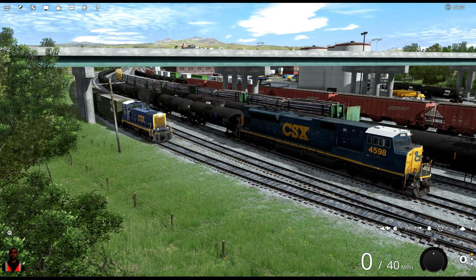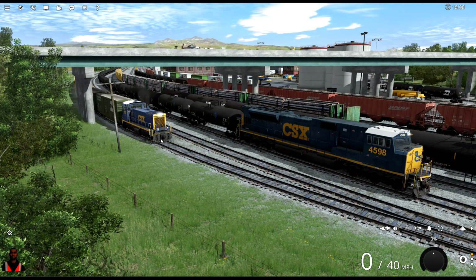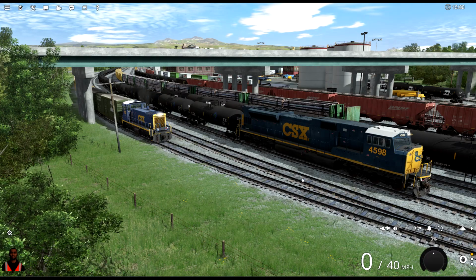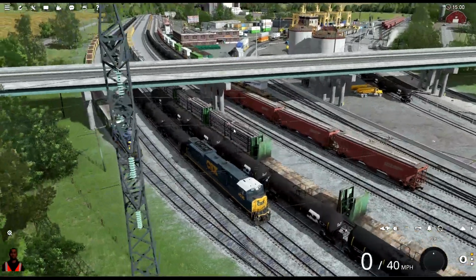Okay. All right. So, it's Jeff's turn, and Jeff is working. He's this SW 1500 right here. And he's working the River Point yard, and he's gonna try to get rid of one of his cuts here that he has sitting on this.